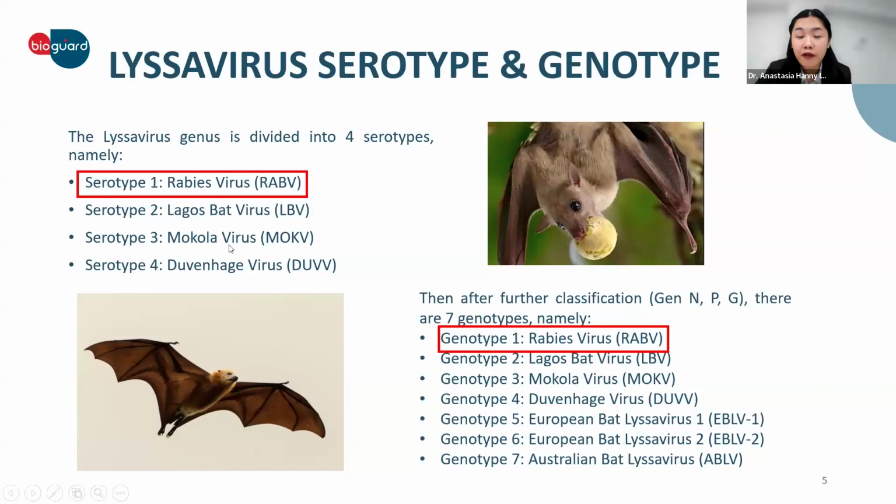And on serotype 3, we have the Mokola virus. This Mokola virus infects mammals in sub-Saharan Africa, and it gets its name, Mokola, from the Mokola forest in Nigeria. And it had the first human victim in South Africa, who died after being bitten by a bat. And on serotype 4, the Duvenhage virus is also found in bats in South Africa. So all of these Lyssavirus genus are usually found in bats.